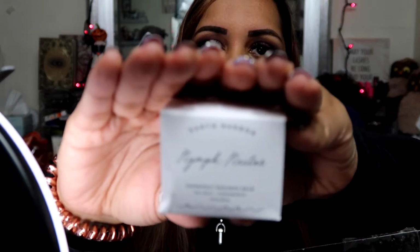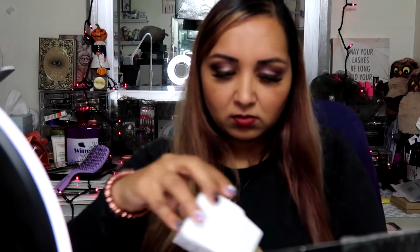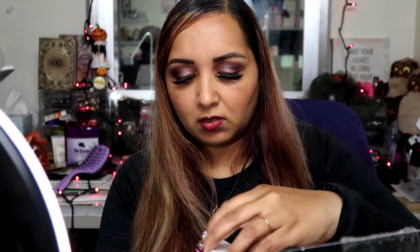Here it is here. The box is really cute. I wonder if it's going to smell good too. So here it is here as well. You can smell it through this. Oh, it does smell good. It smells really, really good.